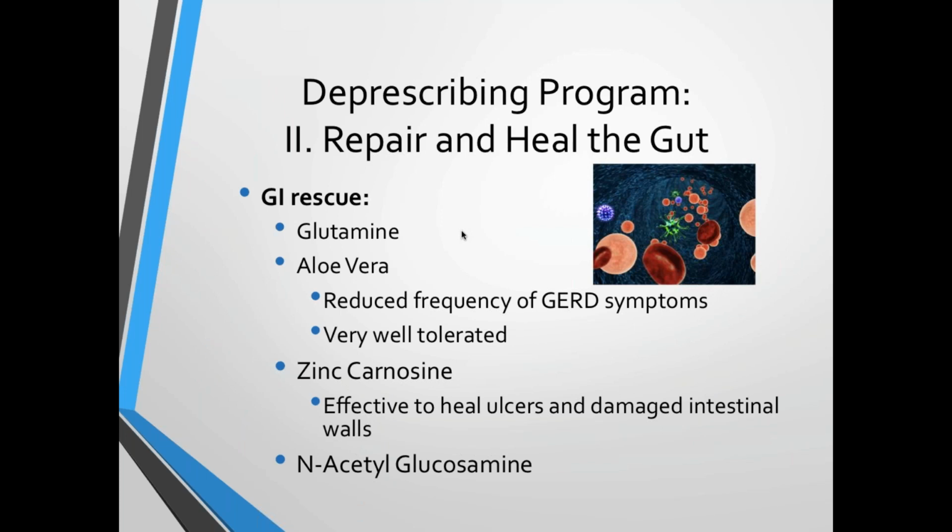The next phase, which we do virtually all the time, is repair and heal the gut. I designed some Health Canada approved products that we call exit products. They help you exit harmful drugs, and one of these is called GI Rescue, which has glutamine, a high molecular weight aloe vera, zinc carnosine, and N-acetylglucosamine. This combination of natural nutrients is shown to repair the stomach, restore the mucosal lining, put another monocell layer over top of this, so it really begins to accelerate the healing of the stomach.